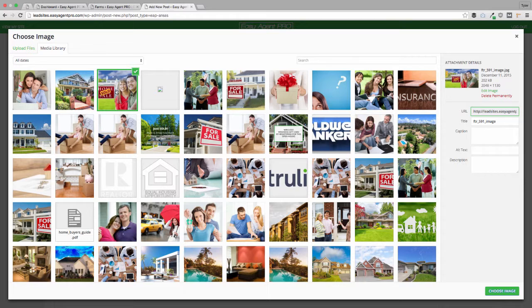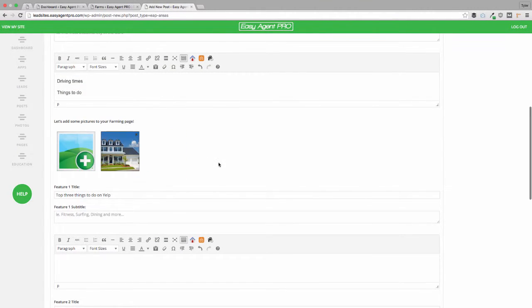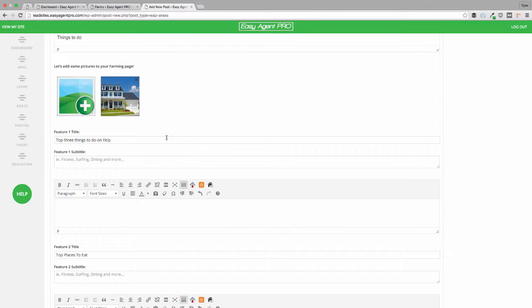Next, just upload some pictures. Obviously, don't choose couple-based pictures if they're moving there. Choose nice houses and things that they want to see. Scenes of the nightlife, things you've taken yourself. Don't use copyright infringement stuff.